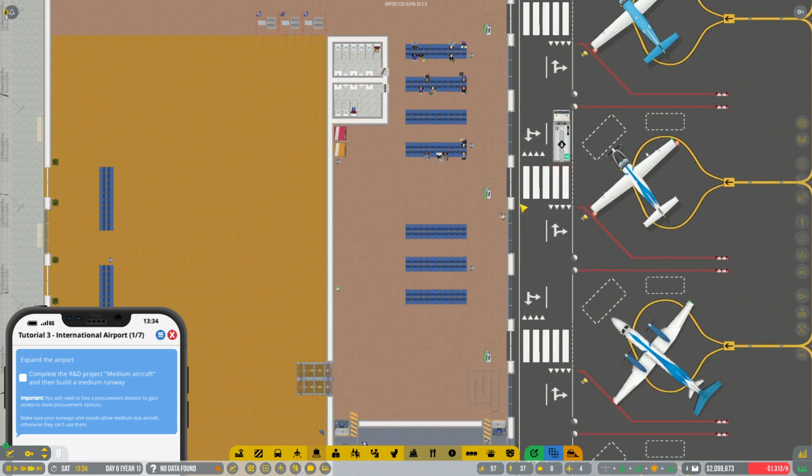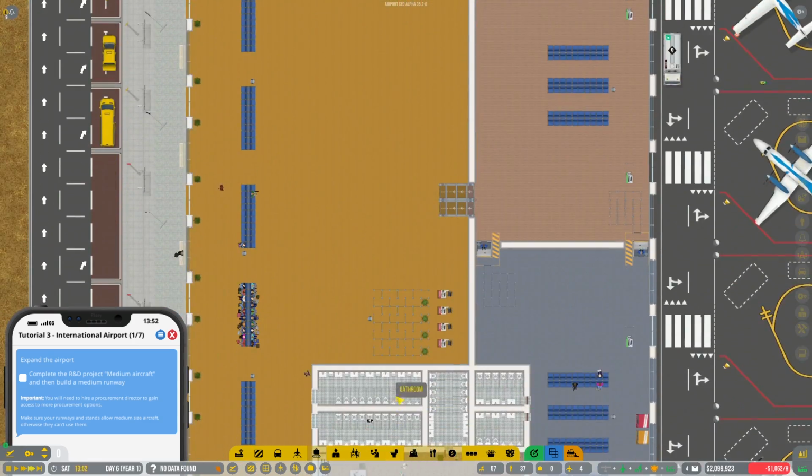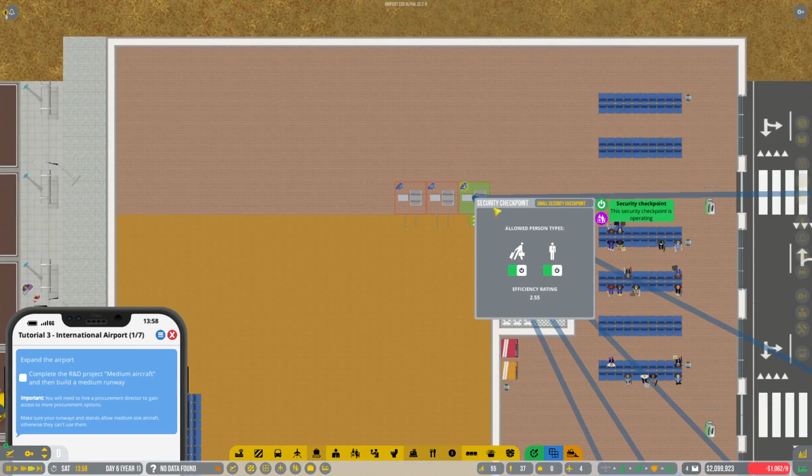Eventually we can do all kinds of automation, which is pretty cool. I can't wait to start implementing that, and that's one of the things I want to research really, really quickly. Let's do some queues over here.